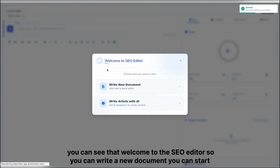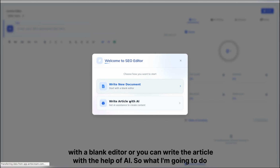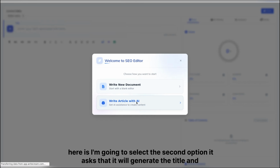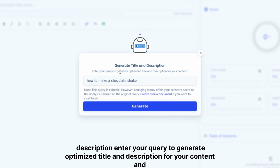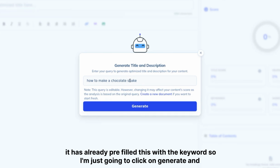So here you can see, welcome to the SEO editor. You can write a new document. You can start with a blank editor, or you can write the article with the help of AI. So what I'm going to do here is select the second option. It asks you to enter your query to generate an optimized title and description for your content, and it has already pre-filled this with the keyword.